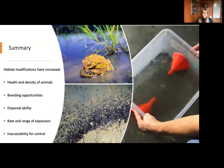So in summary, the habitat modification, either caused directly by humans or as a consequence of some of our industry, has definitely led to an increase in the health and density of cane toad populations, and increased breeding opportunities for cane toads throughout the range. It has increased dispersal ability by not impeding their movement and even providing roads and open pathways for them to disperse across Northern Australia. It's increased the rate of expansion through some of those more open areas, and also the range into areas that we never thought they would be able to survive without things like artificial watering points.